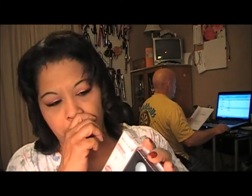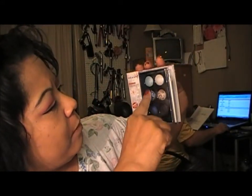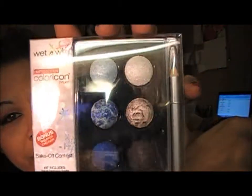Anyways, this is the blue limited edition baked one. It's got a black, a navy blue, a blue, a light blue, a silver, and a multicolor pinkish grayish one. Yeah, I got that one. These were $3.99. I didn't go thirsty. I should have went thirsty because I would have got the dollar off plus an additional 20%, but I didn't make it there. But this is it. I got it for $3.99.